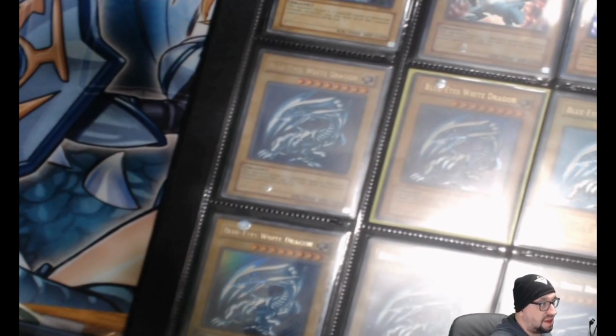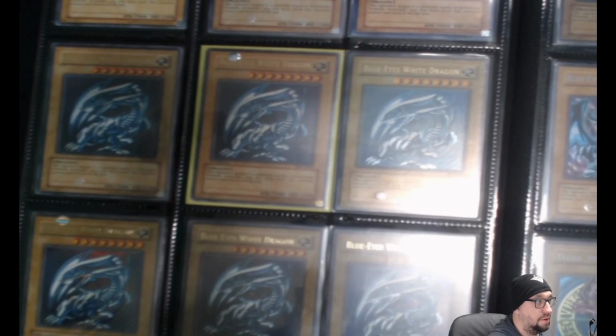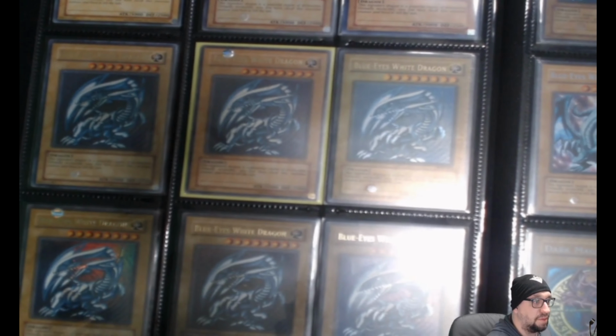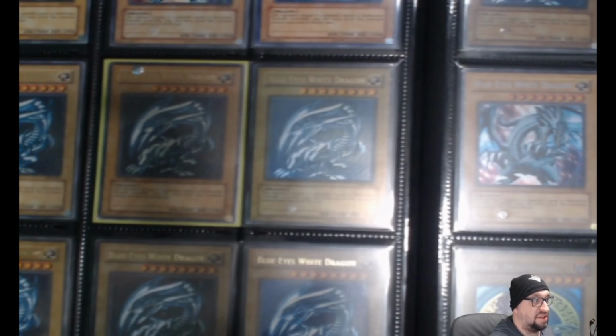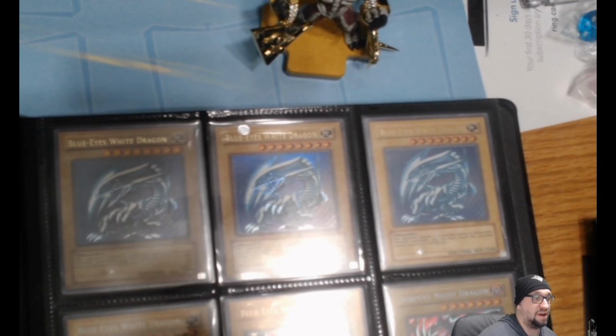Then we have an SDK Unlim. We have an SDK Heavy Play, first. I would call it Heavy to Mod, but probably leaning more towards Heavy, to be real with you. But first edition nonetheless. Foil Bleed SDK. Some SDKs. These are only fillers till I can fill them with cooler Blue Eyes. Once I get some cooler Blue Eyes, these ones are falling out.